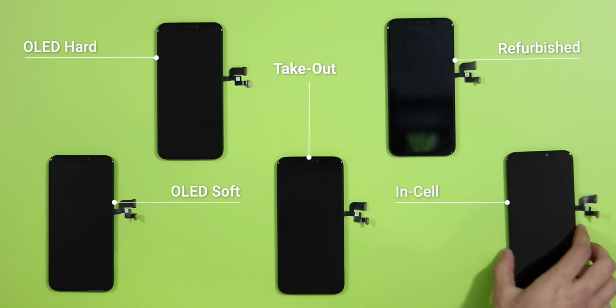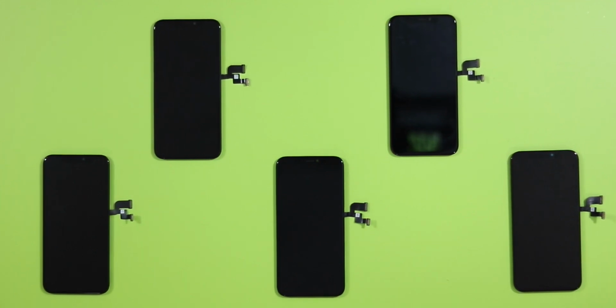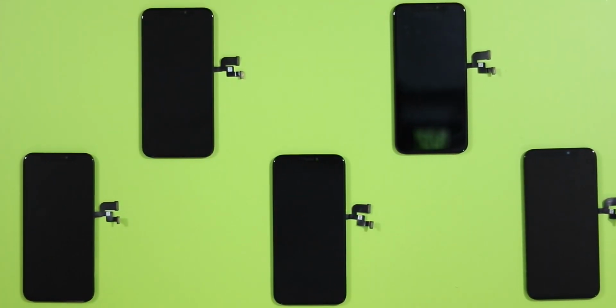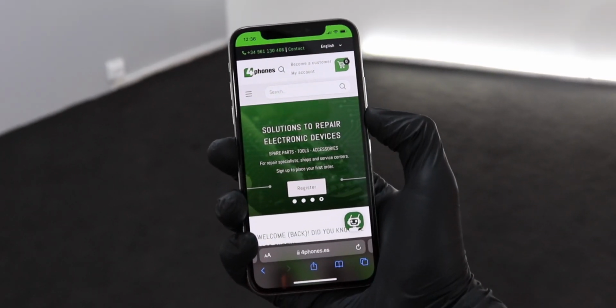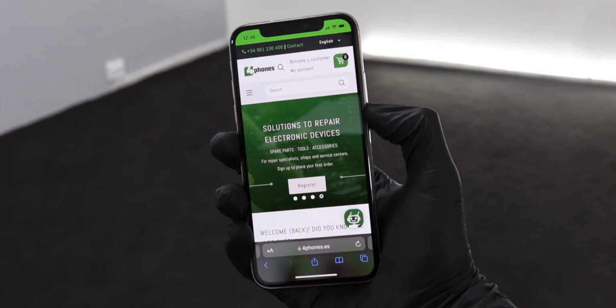But with that aside, let's talk about the best screen on the market. In this video, we will show you the detailed differences between the 5 main types of screens. Based on comparative testing, the pros and cons of each will become clear, and why it's important for you to know this when buying or selling a screen for any device. For this video, the iPhone 10 screen will serve as an example, but the information applies to all models.